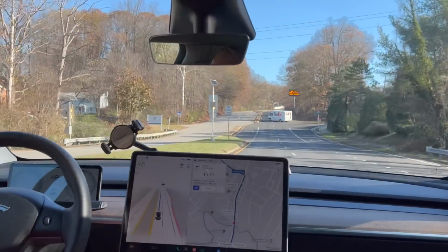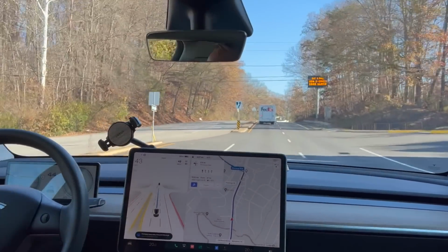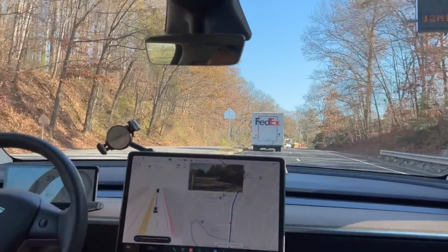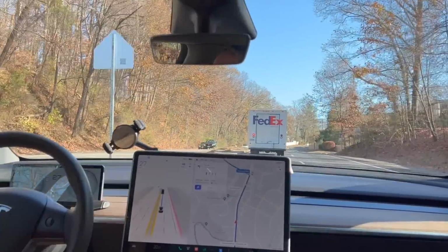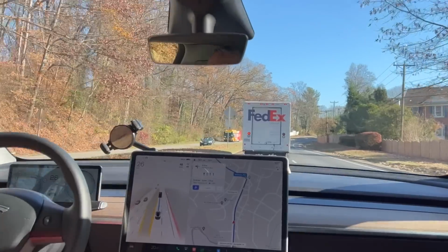I don't know. Look at that FedEx truck with that wide turn, just going right into our lane. Oh, good. Okay. Oh, no. Okay, you've got to get around it, buddy. I don't know what it's doing. It halfway decided it was going to make the turn into the other lane, and now it's stopped.